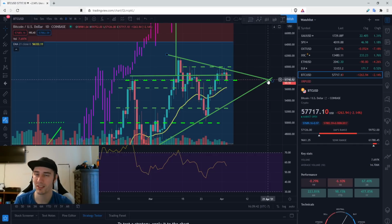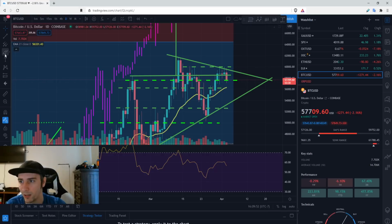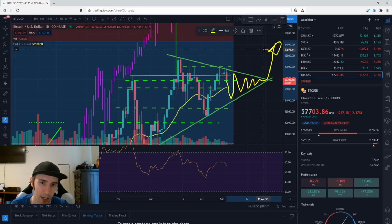If things decide to move within the space of this symmetrical triangle pattern right here, then realistically, we could see it go basically sideways all the way over to April 21st. I know that doesn't sound like great news. We want to see it do something. People have that meme, you're poking Bitcoin with a stick, like, come on, do something. But hey, it could do a lot of this movement going back and forth until right there, and then it has to make a move either going up or it could end up going down, right?